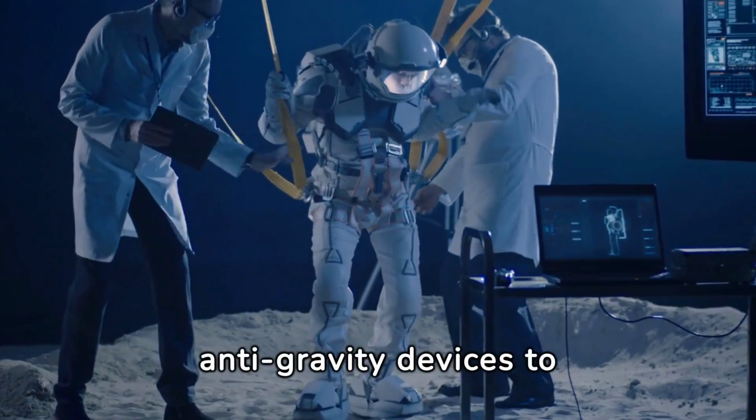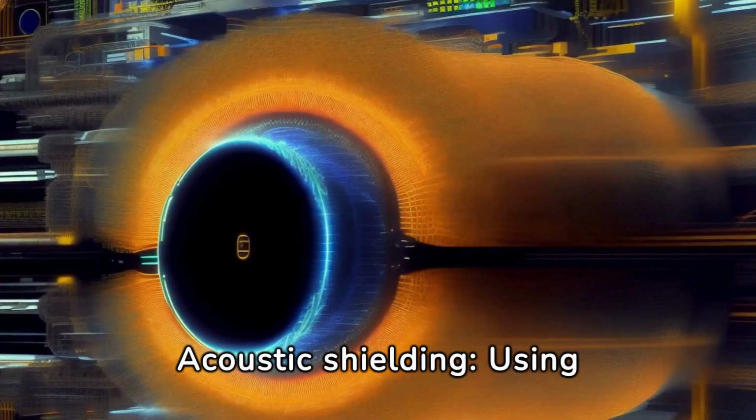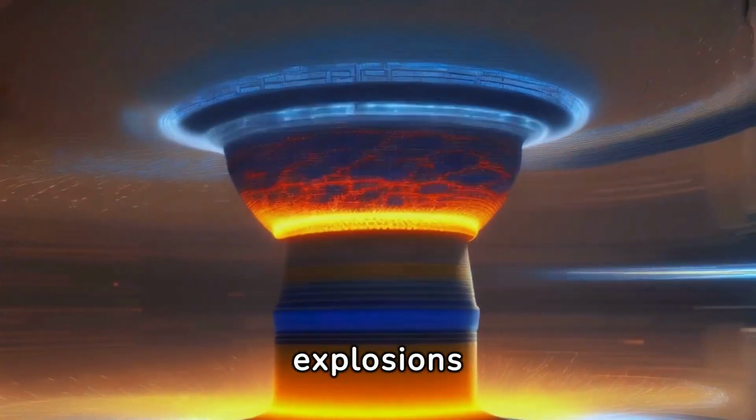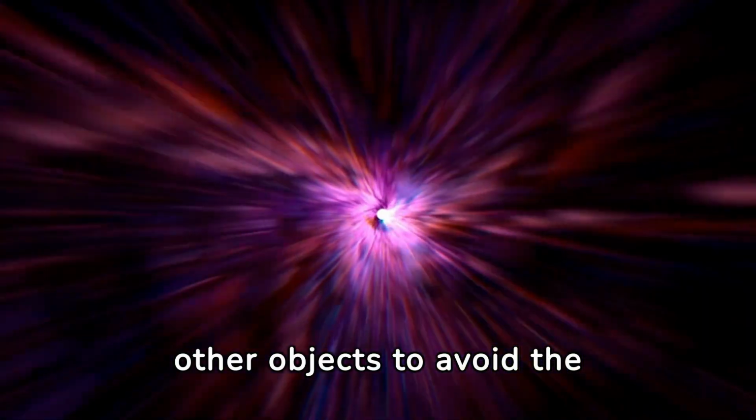Anti-gravity flight. Use anti-gravity devices to fly and escape the nuclear explosion area. Acoustic shielding. Using acoustic technology to shield the impact of nuclear explosions. Subtime and space transposition. Transpose with other objects to avoid the impact of nuclear explosions.